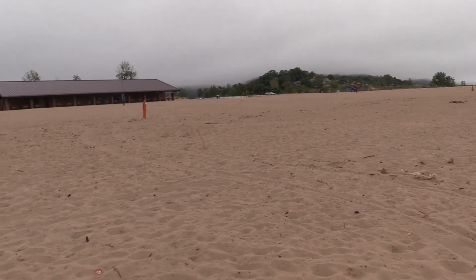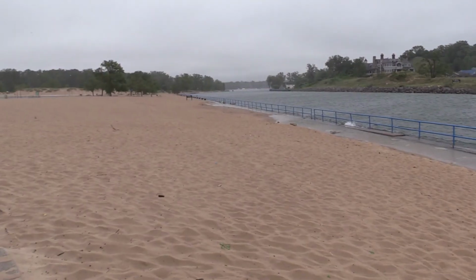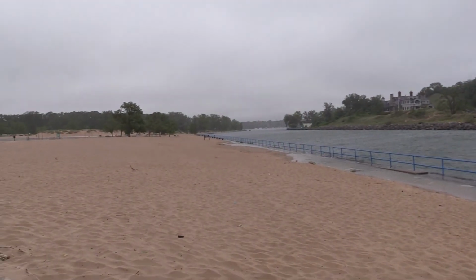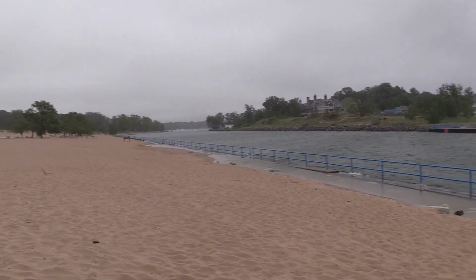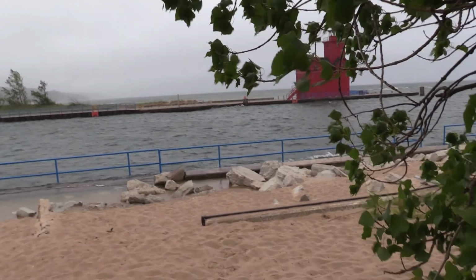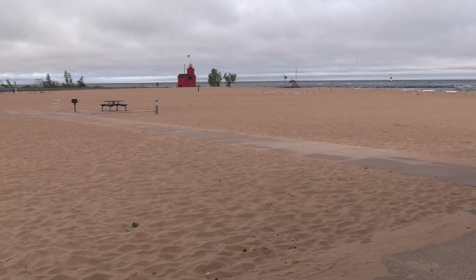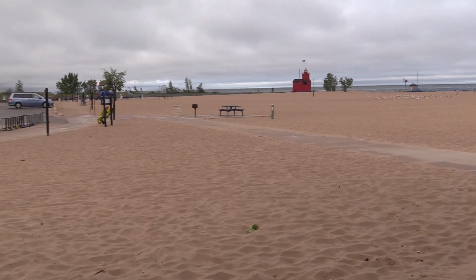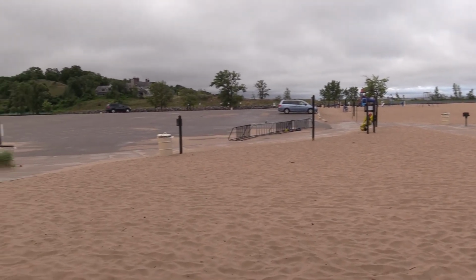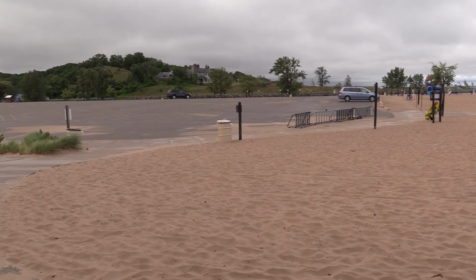I bet on a sunny day this place is just packed. Wow. It is windy and it might be raining. Oh, storm just moved through. That was bad. Still really windy. The good news is my backpack is waterproof, it looks like.